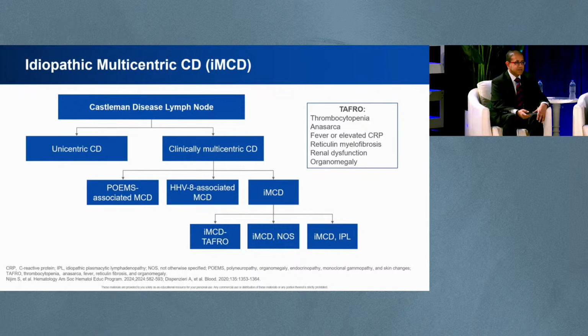IMCD is also further subdivided into 3 different entities because of very different presentation or histopathological features. One is the IMCD-IPL, which is called the idiopathic plasmacytic lymphadenopathy. Then you have 2 others. One is IMCD associated with a very aggressive variant called the TAFRO. The TAFRO stands for thrombocytopenia, anasarca, reticulin fibrosis or renal dysfunction, fevers, and organomegaly. And finally, those for which you don't have very specific histopathologic identifying features or TAFRO are grouped under IMCD-NOS, or not otherwise specified.